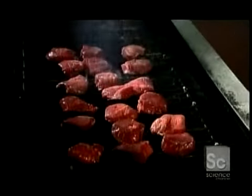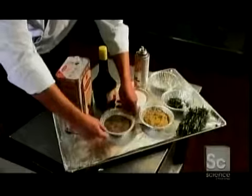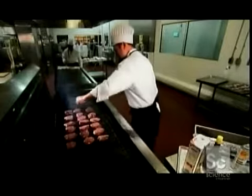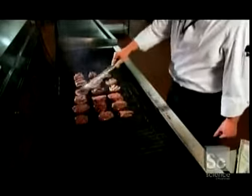Cooks fire up different grills for the meat. They prepare food for the crew as well as the passengers. On many airlines, the pilot and co-pilot must eat different meals to minimize the risk of food-related illness compromising the flight.